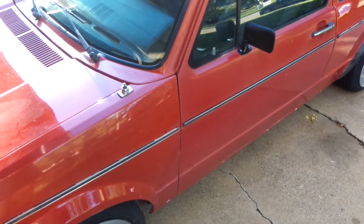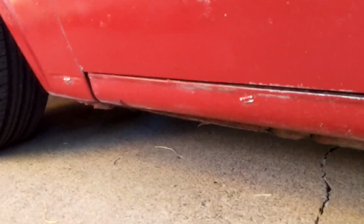But I laid on the floor, so I might as well show you guys. I mean, it's not bad. I'm thinking about my previous car. My previous car was falling apart. The rust is very, very minimal. So this is a good condition example.